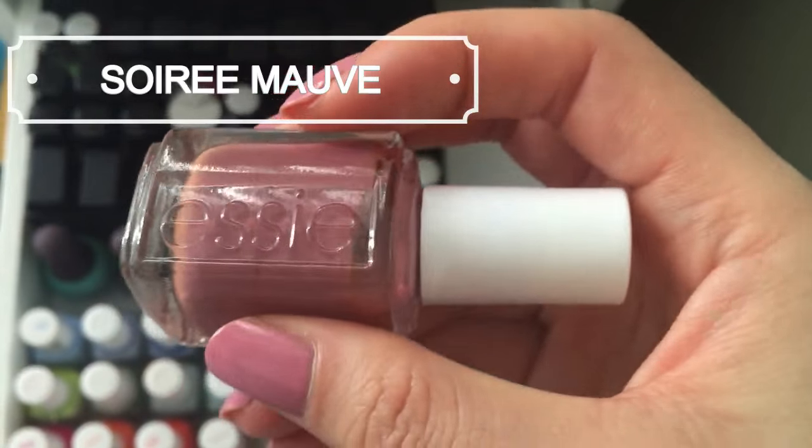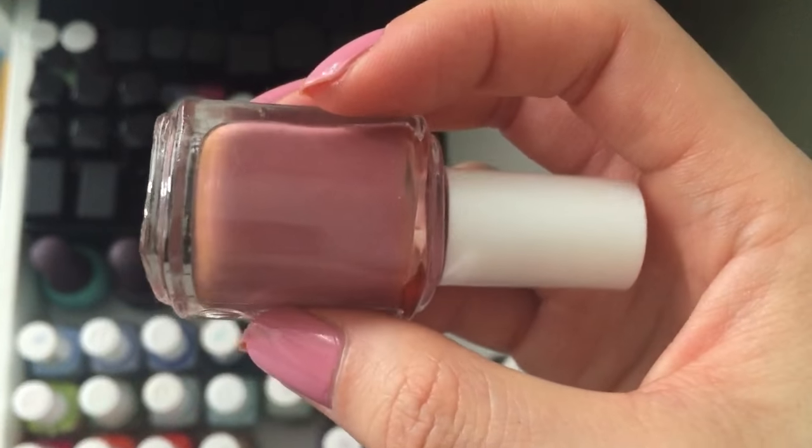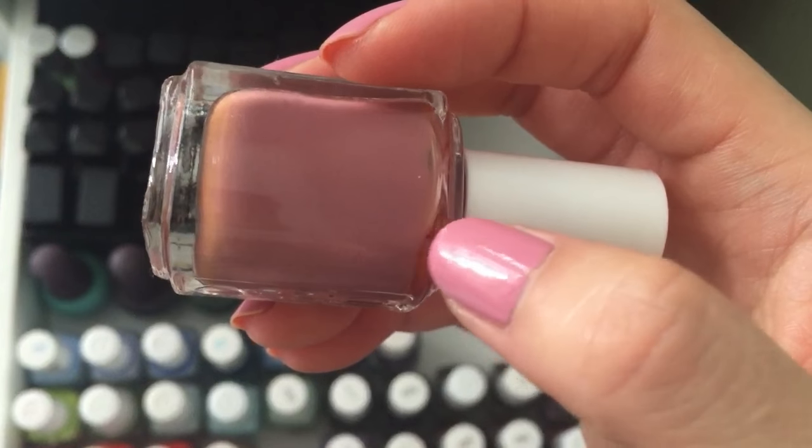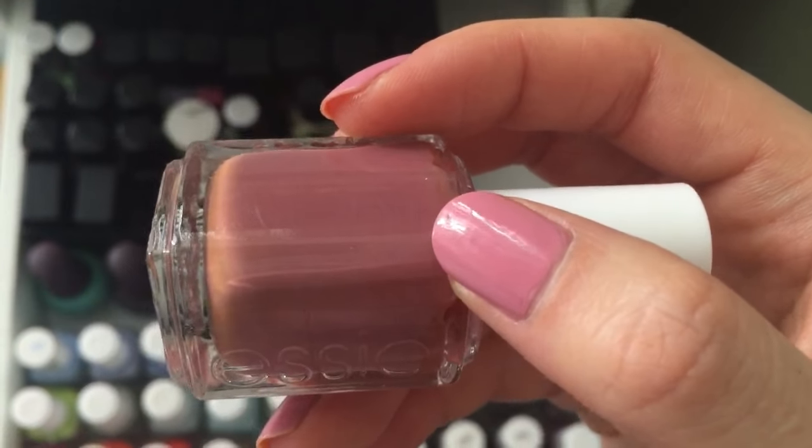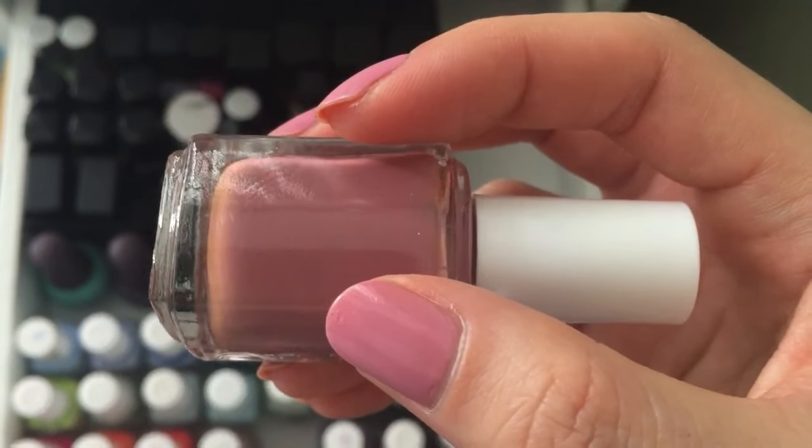Then we have SOIREE Mauve. This one is also very interesting. I think it doesn't look like it's much in the bottle, but I think it's a dusty rose kind of almost borderline neutral shade on my hand at least. So I really like this one.